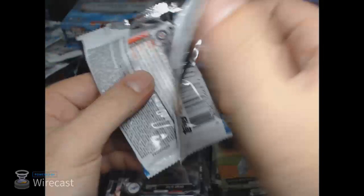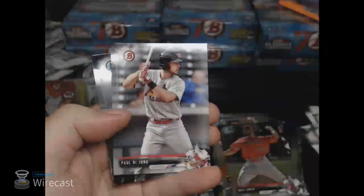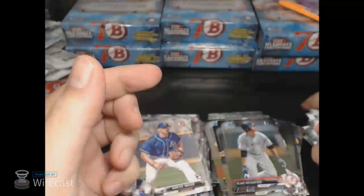Last pack of box number 6. This will get us to the halfway point. Nate Smith chrome, Clint Frazier, top 100 base, Rutherford chrome. All right, halfway through, take a peek where we're at.